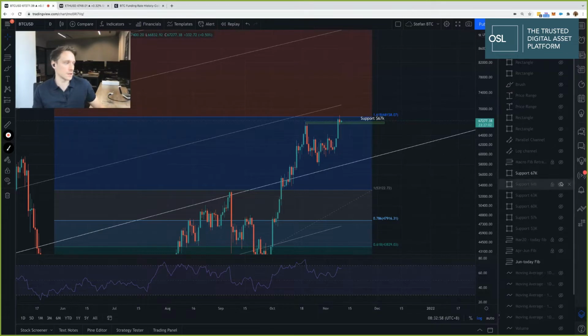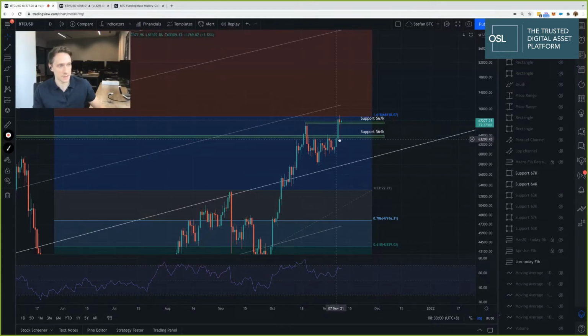If it doesn't, then I think it's pretty possible that we'll see a drop back down to 64, which again wouldn't necessarily be a bad thing. Funding rates are still somewhat stretched, as we've seen over the last few days. A sudden move down would likely just help reset funding rates a bit more and allow us to get ready for that next push higher.